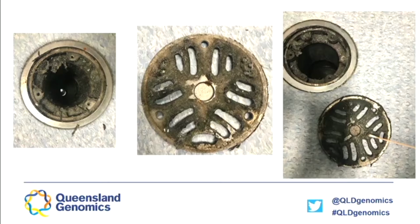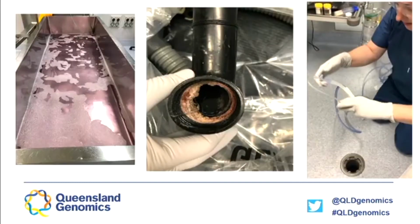The next one is particularly grimy. Down in the grate, you may be able to see that there are staples from surgery. There's obviously a lot of what looks like dirt, even mud, so it's a very moist environment. There's hair, there's probably skin and other bits of body substance. So yes, that was particularly interesting.